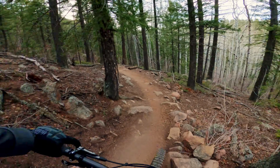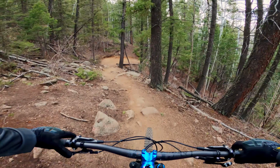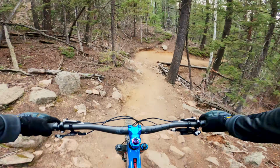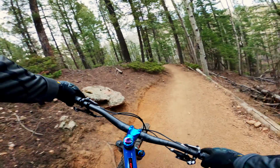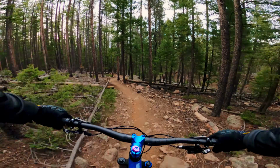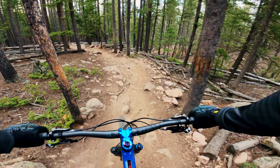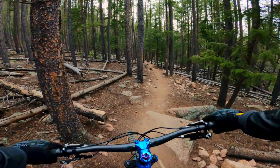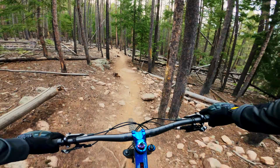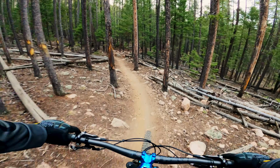And you kind of get into more of this backcountry riding section where it's a lot of rocky, janky stuff going on with a lot of turns. Really a lot of fun, good stuff. You don't necessarily need to have the biggest bike. If you had yourself a hardtail, you could get by with that. You could do it on a short travel bike, not a problem. But a lot of guys do bring their big enduro bikes.